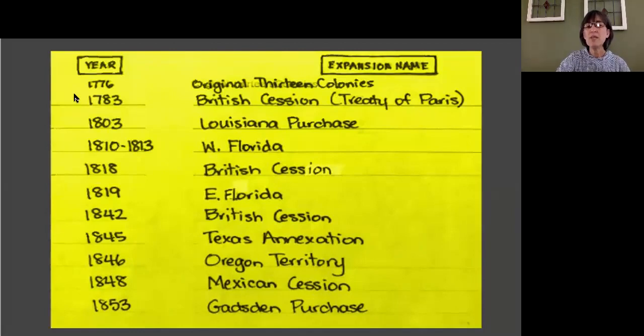In 1783, after the 13 colonies, we had the French and Indian War, and with the Treaty of Paris in 1783, Britain says, yes, we'll give you this land because you've won the French and Indian War. So now we acquired all the land from east of the Mississippi River all the way to the Atlantic Ocean. And then in 1803, with President Jefferson, he helped us acquire the Louisiana Purchase for $15 million. And now we have all the territory from the Rocky Mountains all the way over to the Atlantic Ocean. It more than doubled the size of our United States.